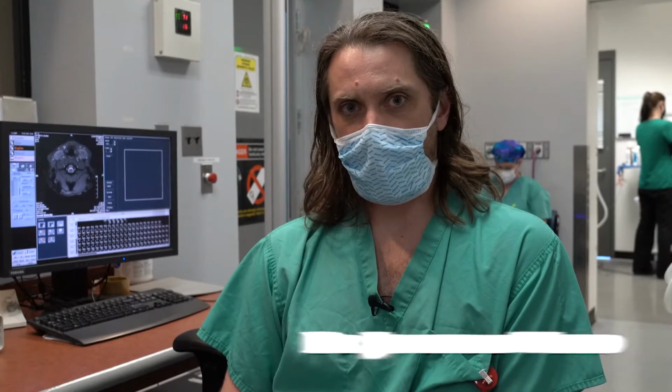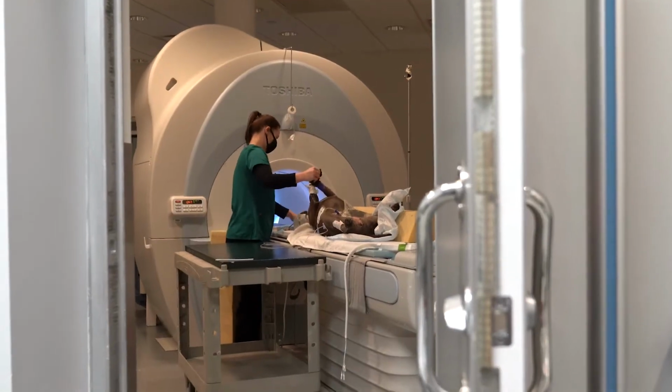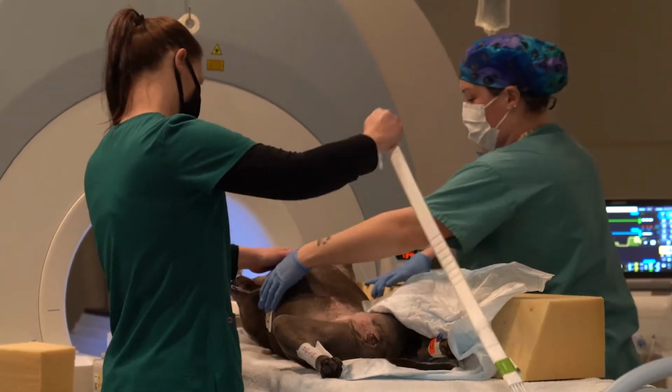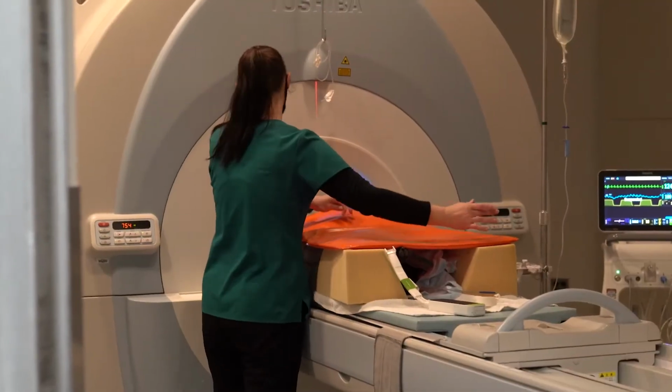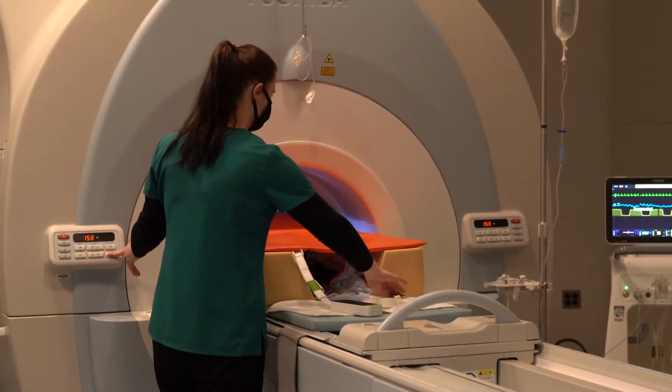There's several factors that I feel come together when you're doing an MRI. It's the machine, and we have a beautiful magnet. It gets really nice images. And then it is the MRI technician. And the technicians we have here know this machine in and out. They've worked with it for years. They know how to get the best images out of it when we need them.